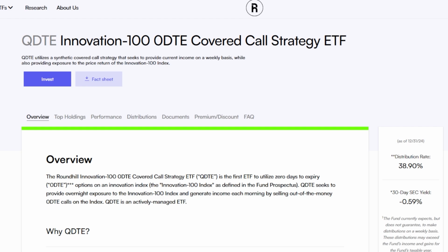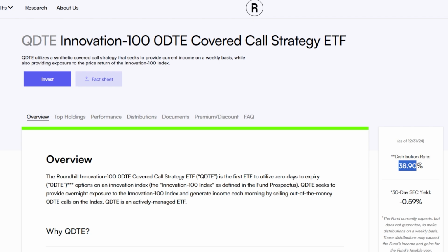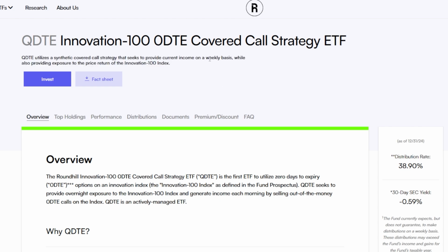Now, last but not least, one of your guys' probably favorites and one of the newer positions I've been looking into as of recent, QDTE, the Innovation 100 Zero DTE Covered Call Strategy ETF, which offers a 38.9% distribution rate. Now, you guys are probably familiar with this one, but for those of you that aren't, QDTE utilizes a synthetic covered call strategy that seeks to provide current income on a weekly basis. Yes, this ETF pays out on a weekly basis, while also providing exposure to the price return of the Innovation 100 index.